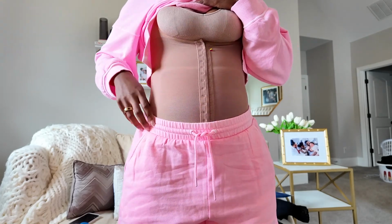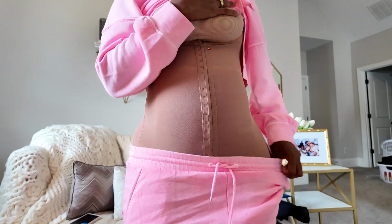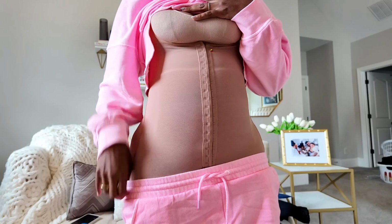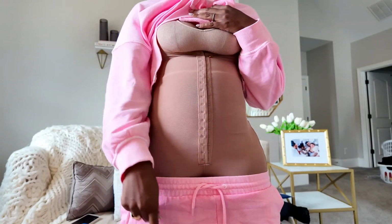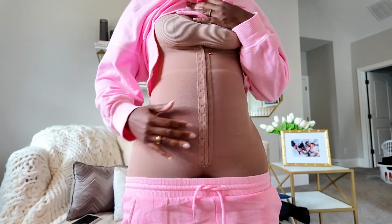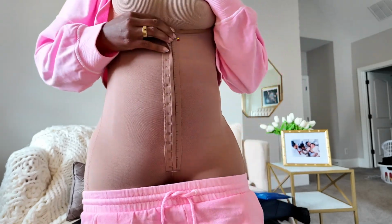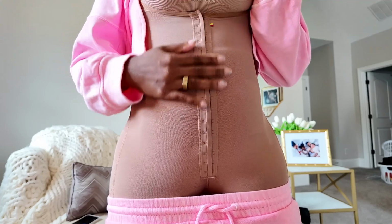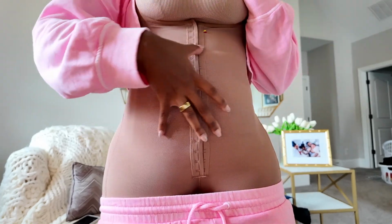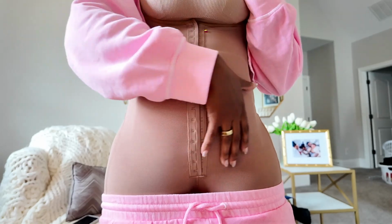So let's see. Here we go. I'm too lazy to take off my shirt and my shorts completely, but I'm just gonna pull down a bit so that you guys can see. So we have the zipper here so that I can unzip it if I need to use the restroom. I have mine on the tightest closure right now for this one, and you can see how the foam board is sitting right here.